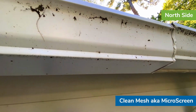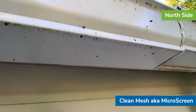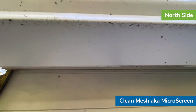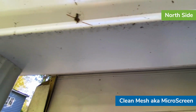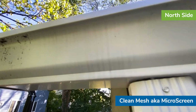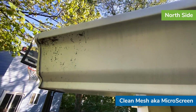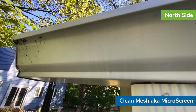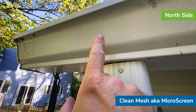We look at the underside, and you can definitely see some debris under there that has also collected on the bottom of the gutter, in addition to the dirt that comes off of that. If we come over here to the end, you can also see more dirt and debris on the face of the gutter, in addition to some tiger striping.